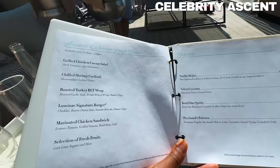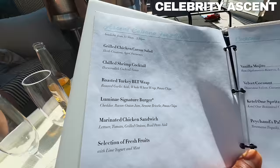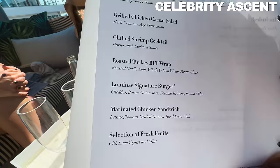They got a grilled chicken Caesar, shrimp cocktail, roasted turkey BLT, which looks absolutely delicious. The marinated chicken sandwich is what I'm actually leaning towards, but something called the Lumine Signature Burger. I guess I could grab a drink and sit here for a little bit, but it's not as relaxing as I was hoping. I miss my family. How you doing over there, Cullen?